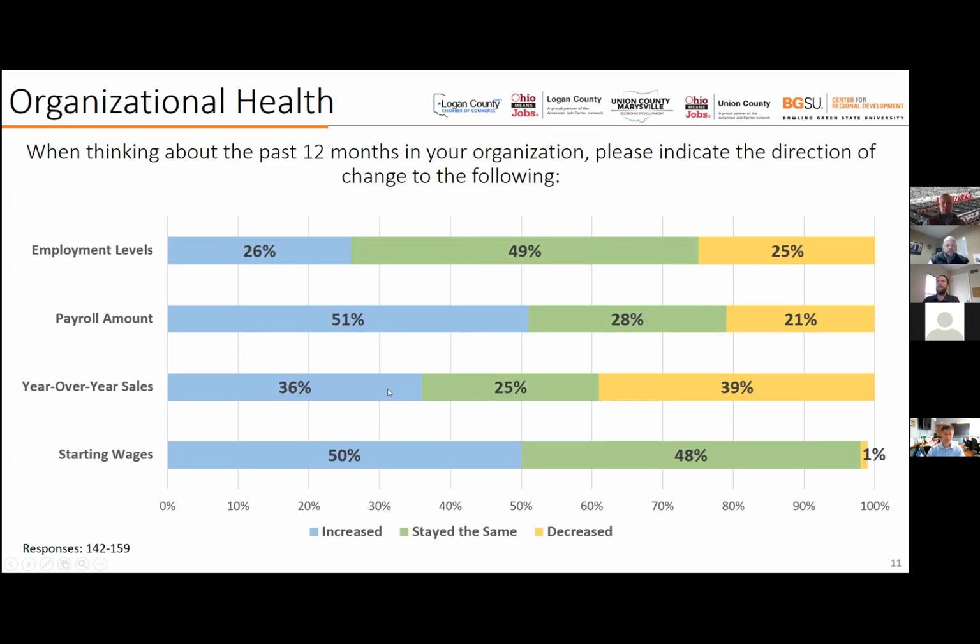This question asked respondents to think about the previous 12 months and indicate their direction of change for the following. So this is definitely capturing COVID, the height of COVID, some of the closures and whatnot, looking at employment levels, payroll amounts, year-over-year sales, and starting wages. However, despite the pandemic, you still see starting wages rose for 50% of respondents, with 48% indicating that they stayed the same. Same with payroll amounts rising, with 28% indicating that they stayed the same. Because it spans so many industries, different folks were affected in different ways, and that is highlighted here. But it's not all the doom and gloom that we see in the nightly news.